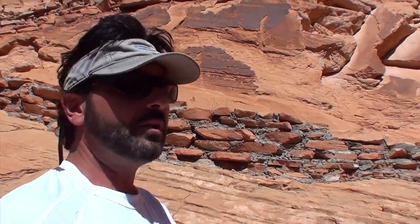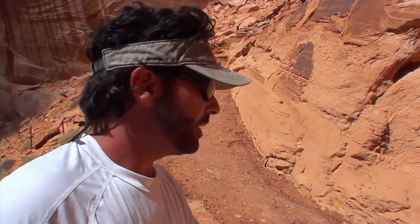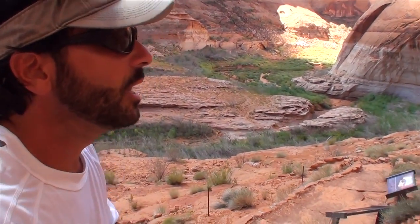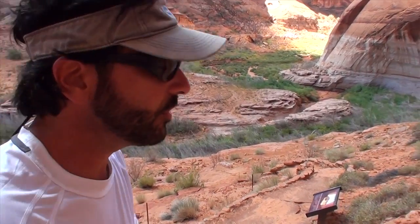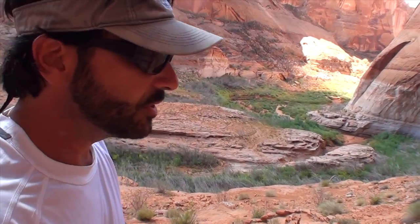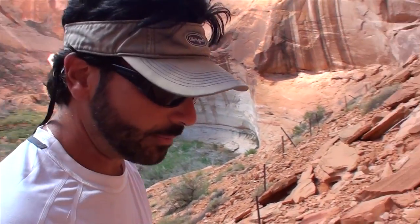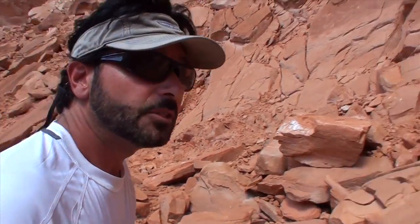All right, we're on our final ascent up the trail to the Defiance House. And it's going up a steep ledge. Obviously the Forest Service has put a couple stairs in to make it easier, but nonetheless, still good to pay attention on the way up here. Just heading on up.